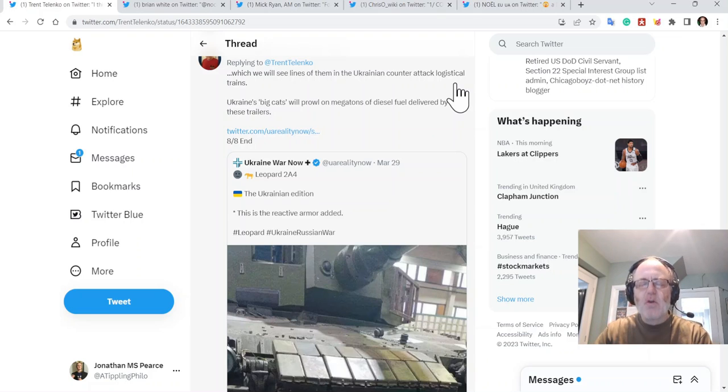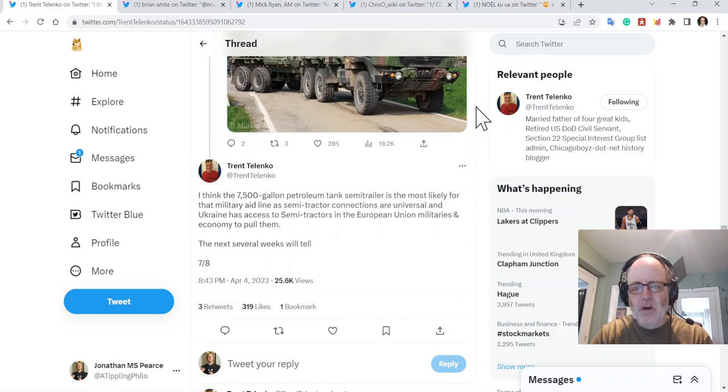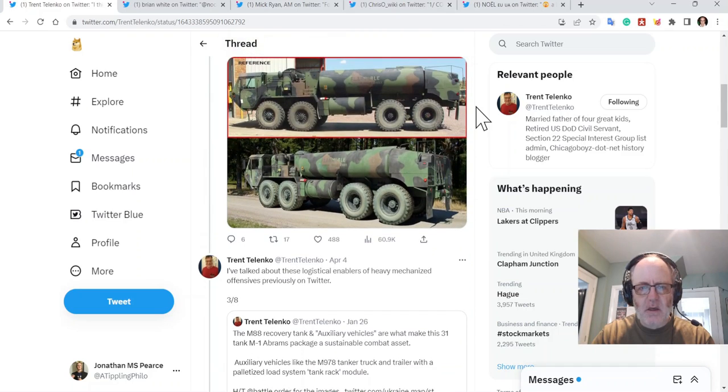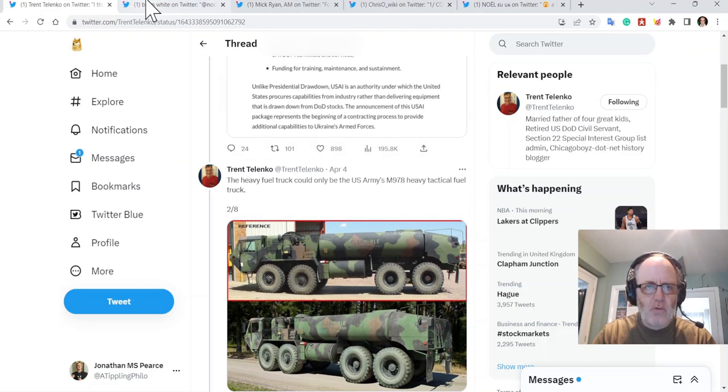In other words, it's super important to get those bits of kit out. I'm quite surprised that they were announced this late. However, quite often you'll find that these things get announced after they've been delivered. So there's every possibility that these logistical pieces of equipment have been delivered already.